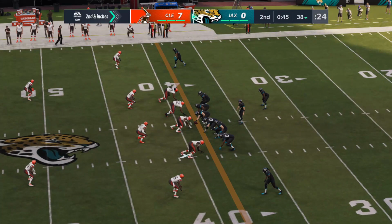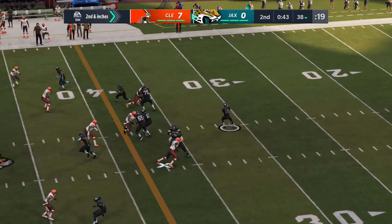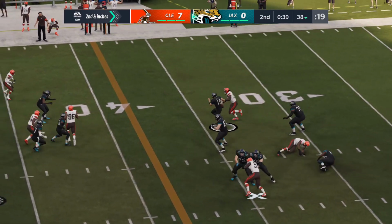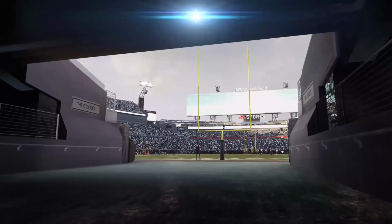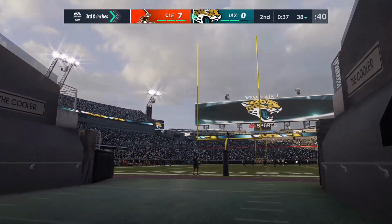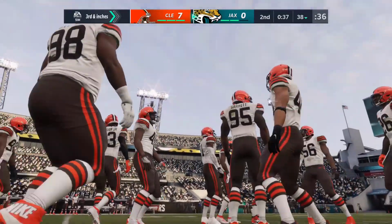They still need about the length of the football here, maybe a little less as they come up on second and inches. Now Minshew has it knocked out, fumble. The Jaguars going to go ahead and use their first timeout, as the clock will stop with 37 seconds to play in this first half.